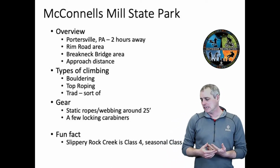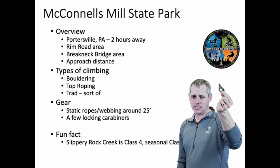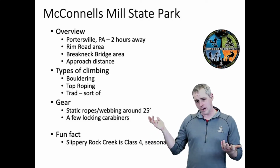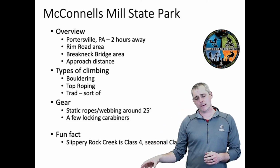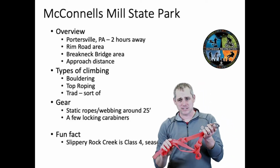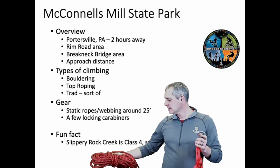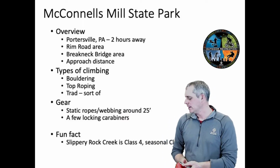Gear-wise that you would need, there are some bolts, and I know Zach had showed it before, but there are some bolts on some of the tops of the climbs. There is an island there to get up for certain spots, but some places you can walk right to, like I said, and you can sling trees for anchors. And then some of the more popular climbs do have bolts as well. So you can get away with having less equipment. So these are shorter pieces of webbing. You don't need this huge, long piece of static rope to build anchors. Slinging trees and things, for some of the climbs you can get away with shorter webbing and a couple carabiners. So it is a nice spot.